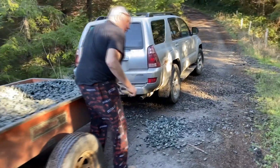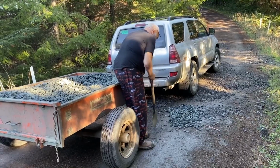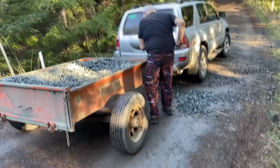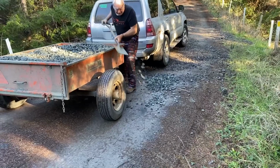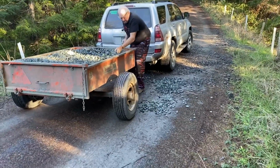The thing about it is, when it's wet like this, I can kind of tell where it needs the rock. That's what I'm doing. See, it's wet here, so that's low. The water sits there. Good time to come out here is when it's wet, so you can see those spots. I can see it. Gotcha.